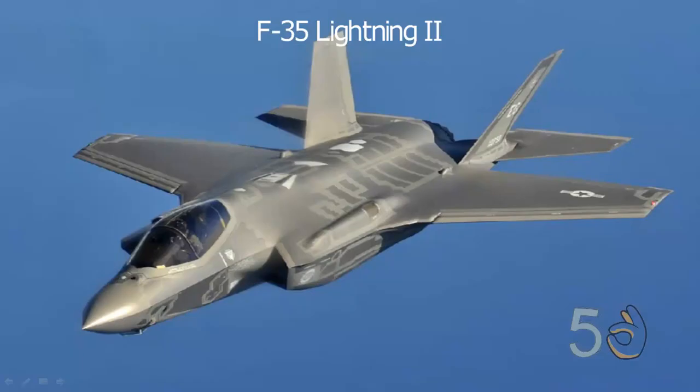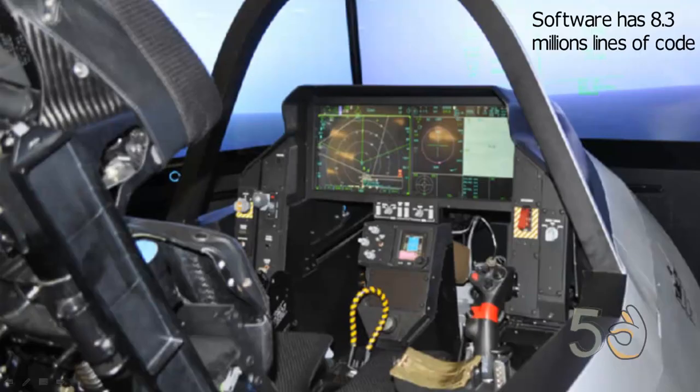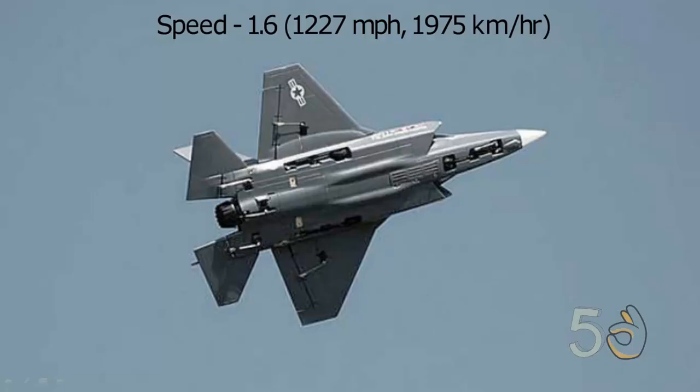F-35 Lightning II. The Lockheed Martin F-35 Lightning II is a single-seat, single-engine, all-weather stealth multi-role fighter. This aircraft features a jaw-dropping 8.3 million lines of code. F-35 can take off and land vertically as well. It has a maximum speed of Mach 1.6.